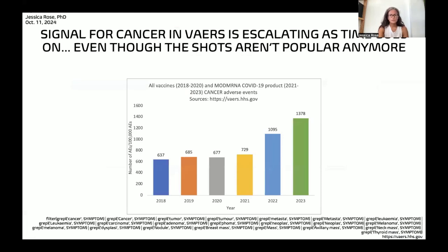And perhaps more alarmingly, when you compare the last 3 years pre-COVID to post-COVID data, in terms of cancer reports in VAERS, the total number of reports per 100,000 adverse events is increasing over time, which is even more alarming when you consider the fact that the administration frequency has actually been decreasing. So this is exceedingly concerning.